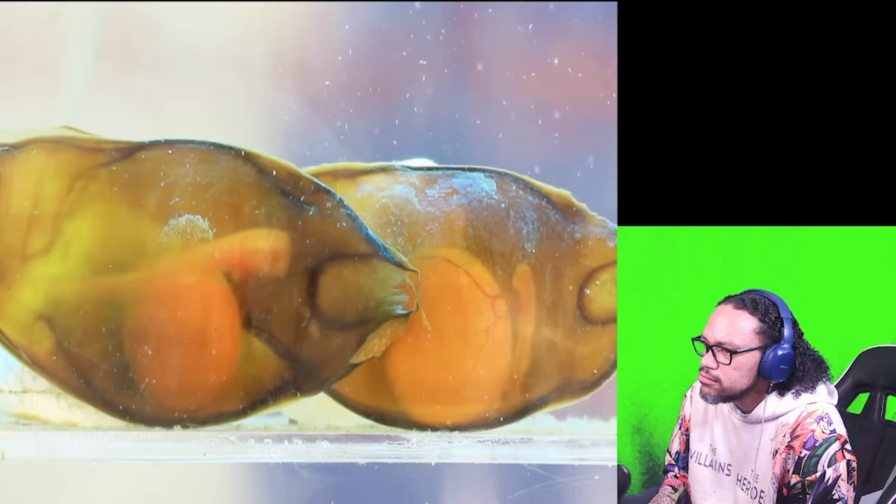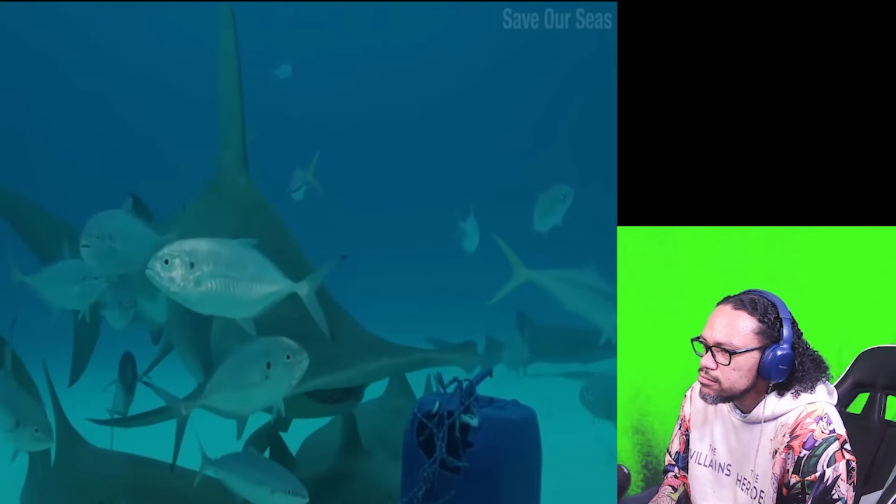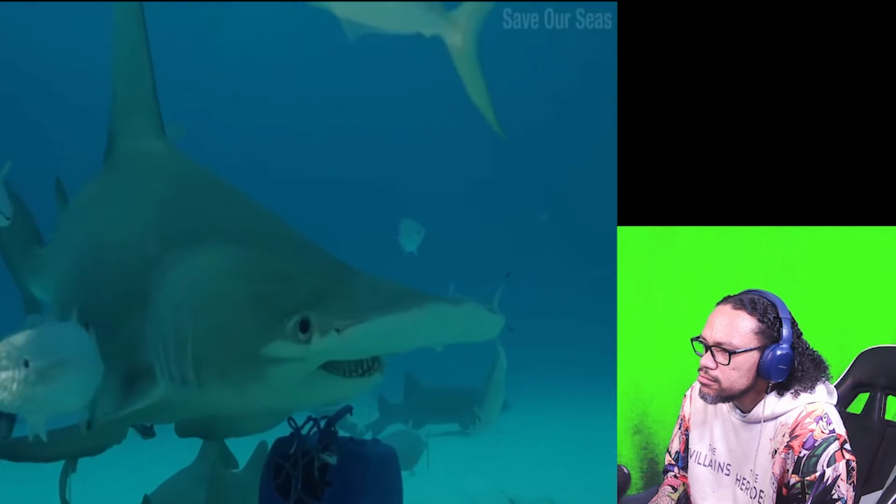Even shark babies can sense changes in this electrical field. Watch this one. An electrical field is about to be turned on. There, look at that. It becomes completely motionless. Hammerheads have a whole bunch of these sensors up front on their face where evolution stepped on them.